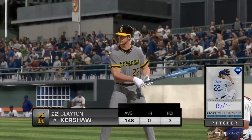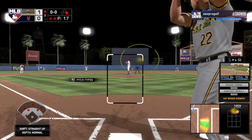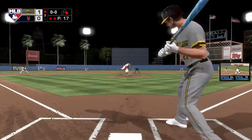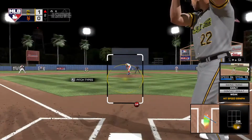Batting ninth, into the box now, Clayton Kershaw. First offering on its way. Swinging, a soft liner down the line in right. Foul.